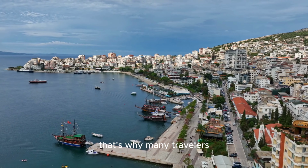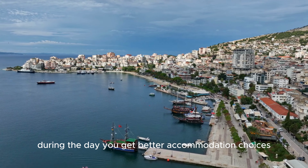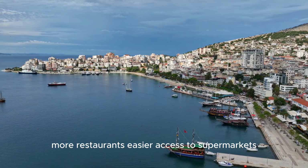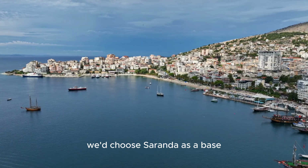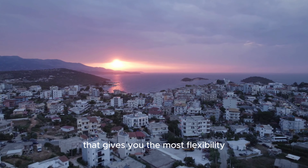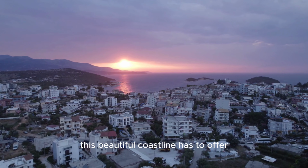That's why many travelers actually choose to stay in Saranda and simply drive to Ksamil during the day. You get better accommodation choices, more restaurants, easier access to supermarkets, and a much livelier atmosphere in the evening. Personally, if it were our first trip, we'd choose Saranda as a base and explore Ksamil during the day. It's the best option that gives you the most flexibility while still allowing you to enjoy everything this beautiful coastline has to offer.